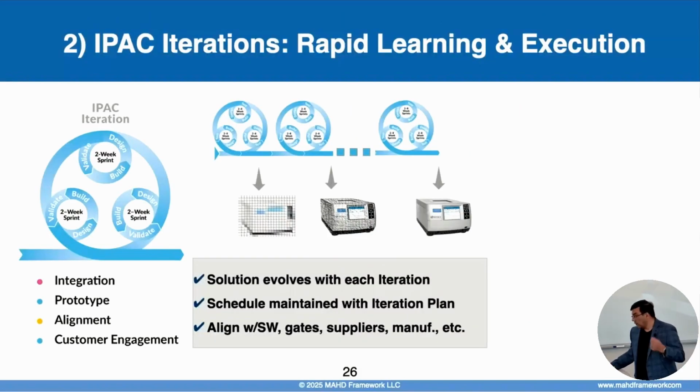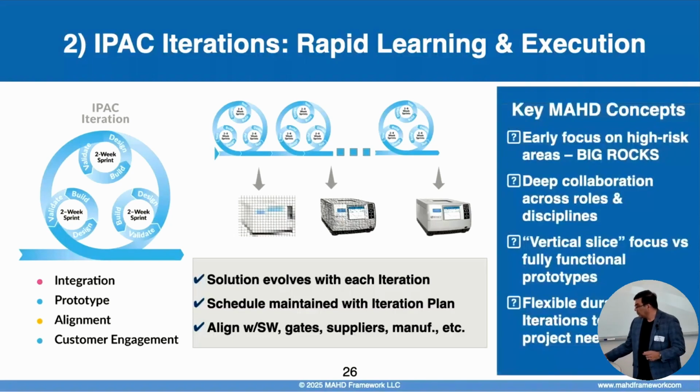The IPAC stands for Integration, Prototype, Alignment, and Customer Engagement. I'll tell you what that means. The outer circle is basically what the IPAC iteration is. That's the system level iteration where you're focusing on the whole, the big picture. Hey, what is this customer need that we're trying to solve at the big picture level? You're going to then prototype. So part of that outer circle is to say, hey, we're going to do these little prototypes that help us learn. Once you figure out what the big rocks are, the prototype is going to be a way to learn to say, hey, how do we uncover this? There's an unknown here. How do we understand this and address it?